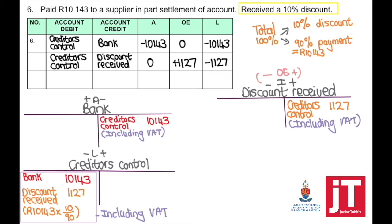Now, another very important point to remember. Because discount was received, we now need to make an adjustment with regards to our VAT input. Why? Because when we purchase goods on credit, we would have said what was the total amount that we owe our supplier, which means creditors control would have been credited and VAT input would have been debited. But now, because we are paying less, we need to make an adjustment with our VAT input because the amount is going to be less.